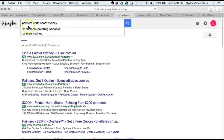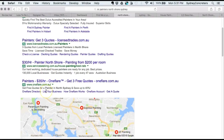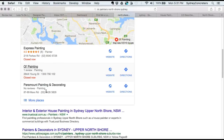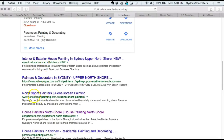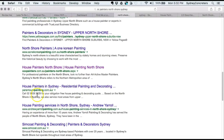Okay, so I've just gone Painters North Shore Sydney. We've got the advertised links here as usual, but I found something very interesting here. This is the map pack here: Express Painting, One Painting, Paramount Painting. Now, they're in the map pack. Then we got True Local and Yellow Pages as number one. Then we got A1 Korean Painting, AAA Painters, and so forth.